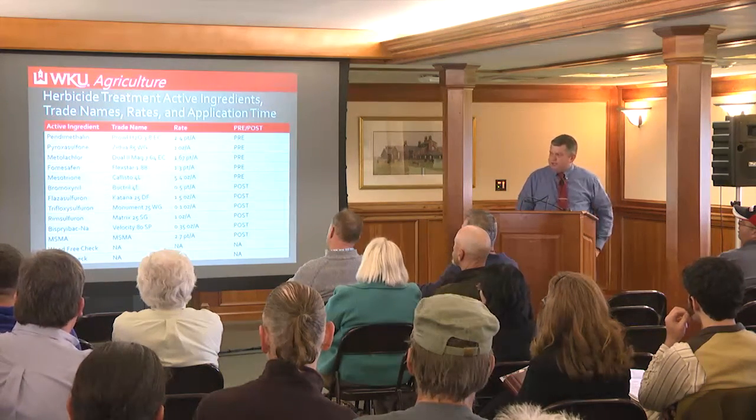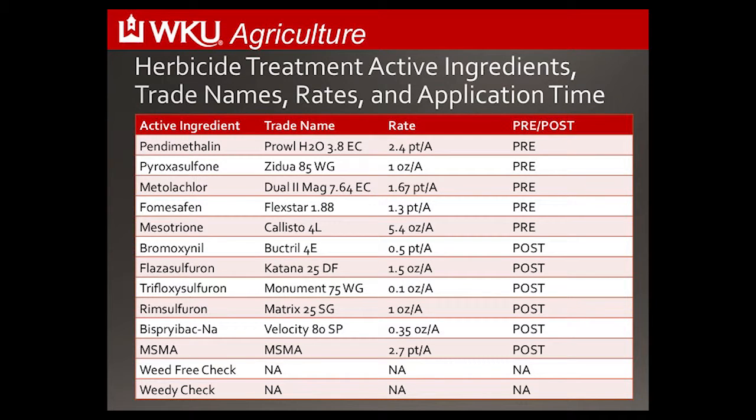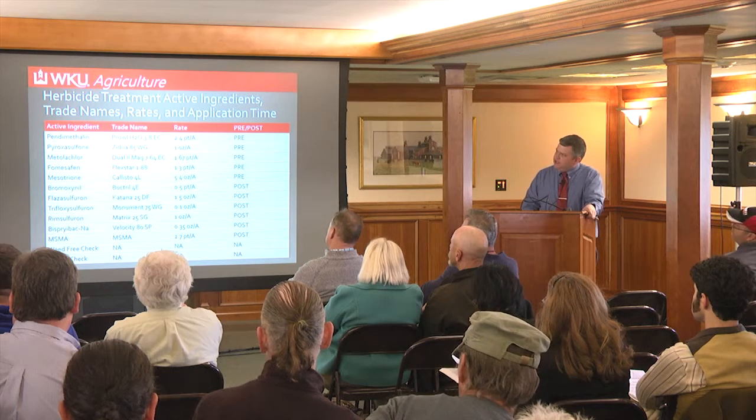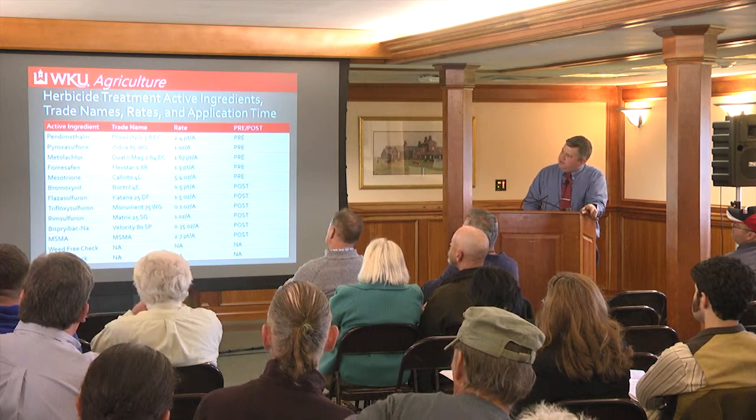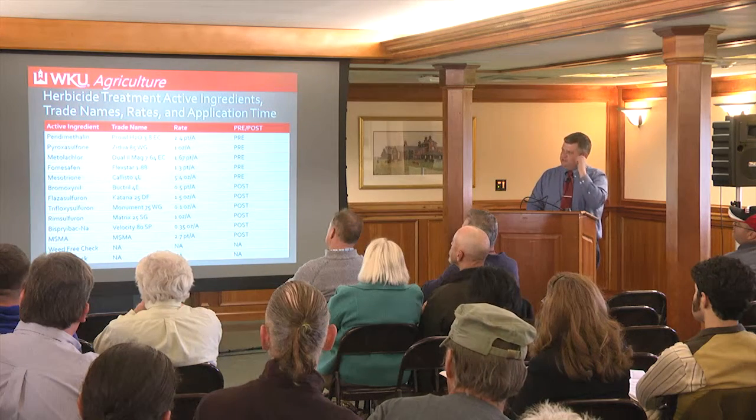These are the different treatments, and some of these herbicides you might be familiar with. Most of these are labeled for corn and or soybean production. We do have some that are labeled for cotton production, and even a few more so towards the turf grass industry. But we tried to get a lot of different modes of action to evaluate. So a lot of these herbicides differed between modes of action. The pre-emergents are the first 5 listed there, which is pendimethalin, pyroxasulfone, metolachlor, flumioxazin, and mesotrione.